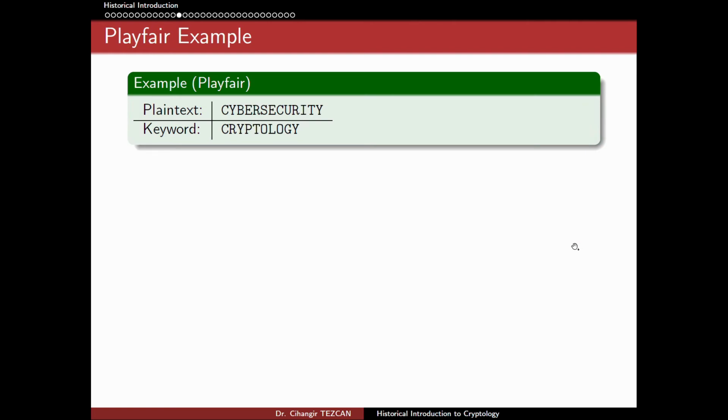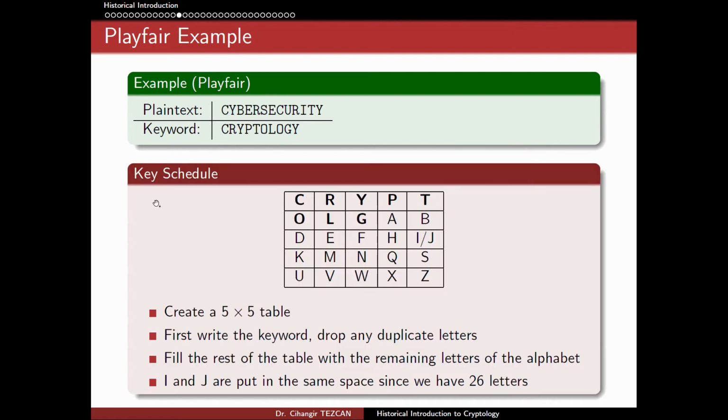So here's an example. Let's say we want to encrypt the plaintext cybersecurity, and our key is Cryptology. Let's say we are going to use the Playfair cipher with this plaintext and this key. As we said, we first create this 5 by 5 table. This will be called the key schedule in the future, because modern ciphers have algorithms that help us use the keys, which is called the key schedule. So we can see this as a key schedule.